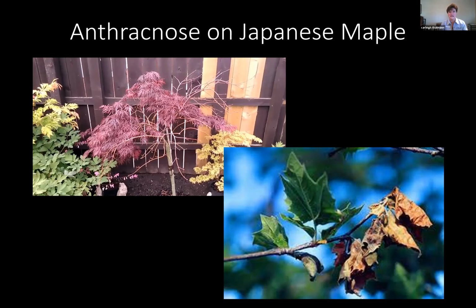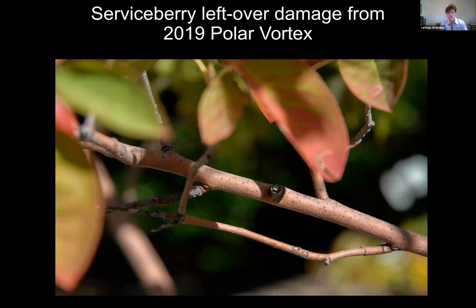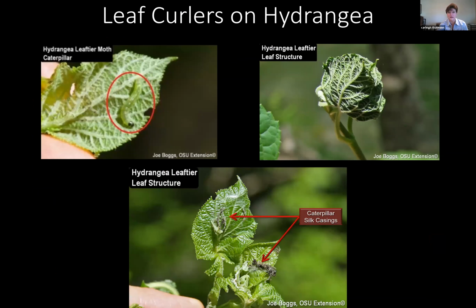But if you're seeing this on your plants, then you want to make sure you use Immunox, that wonderful systemic fungicide. Spray it on, and/or use the drench of the Bio-Advanced Rose and Flower All in One. And for a Japanese maple, it's really easy.